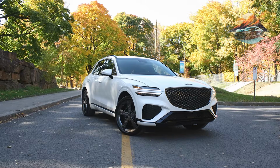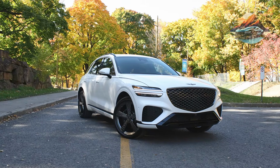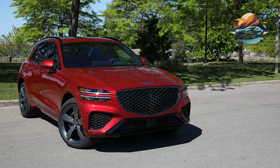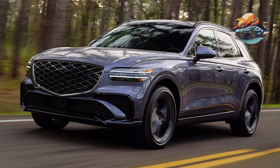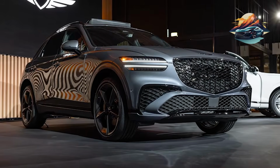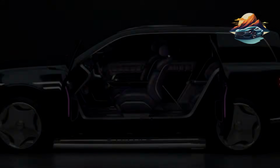At $65,800 to $76,800, it's not cheap. But stack that against a Mercedes EQE SUV or a Cadillac Lyriq, and the Genesis walks away looking like the smart buy. It's a sleeper pick. Luxury badge feel, sports car speed, and a warranty that shames the Germans. And if you think this is peak Genesis, wait until you see what's coming.